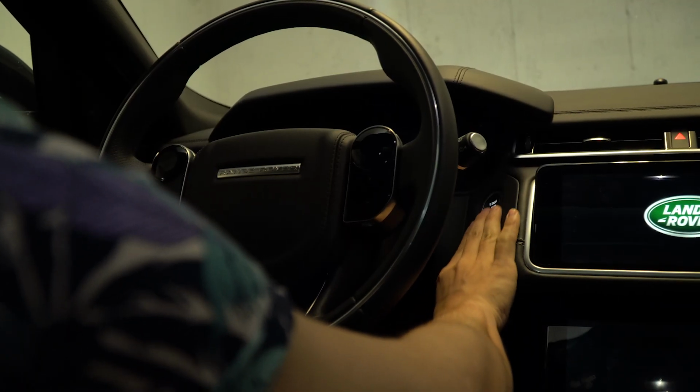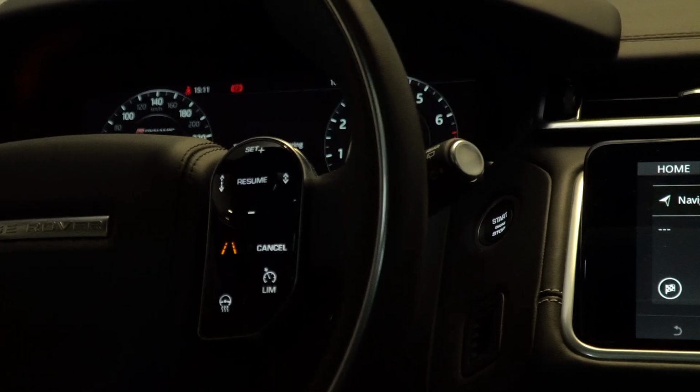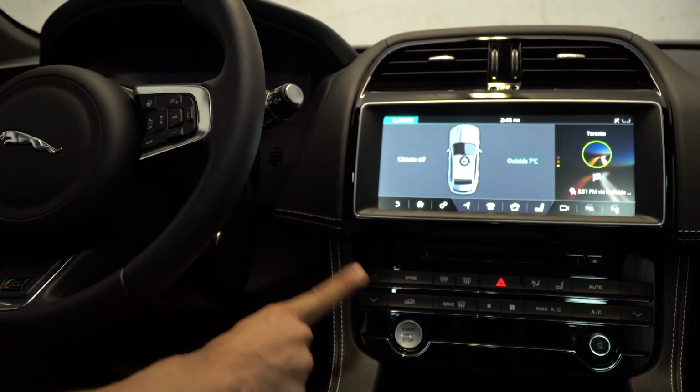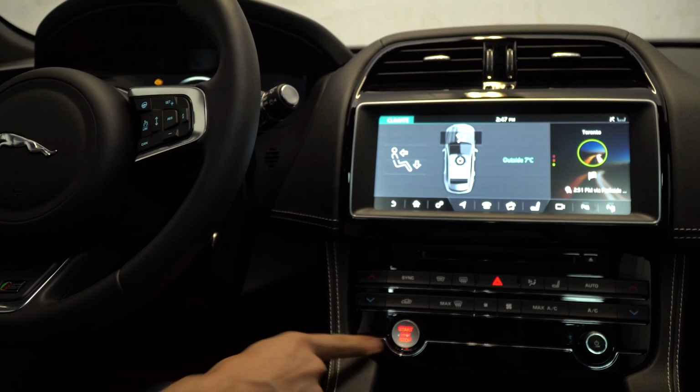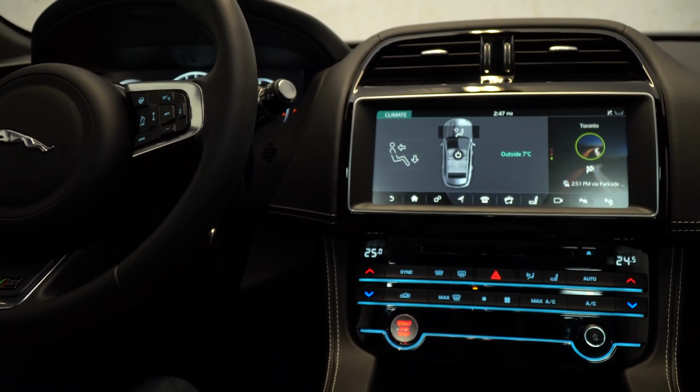The start-stop button in the Range Rover is where it should be, in the same start-stop button placement as every other car in the world. But with the F-Pace, the start-stop button is where the volume knob should be, the volume knob is where the tuning knob should be, and tuning is touch-controlled in the infotainment, which sucks hard.